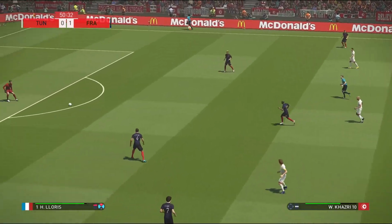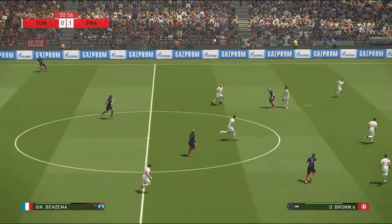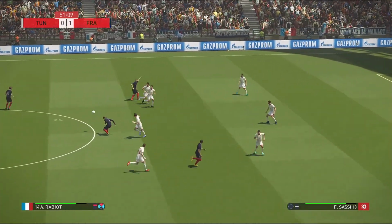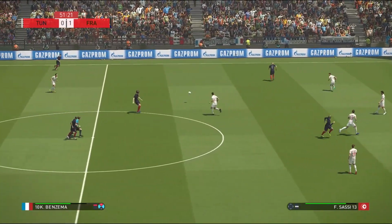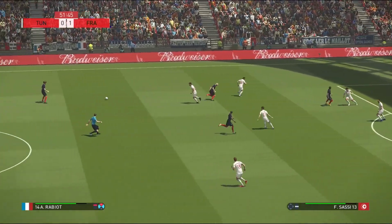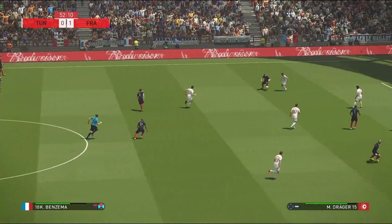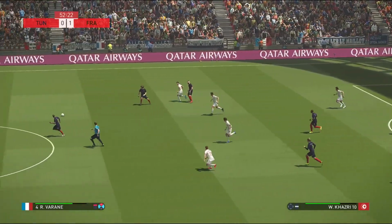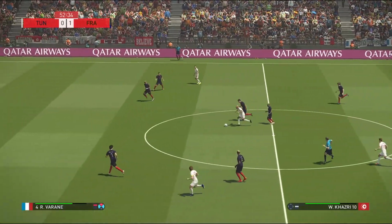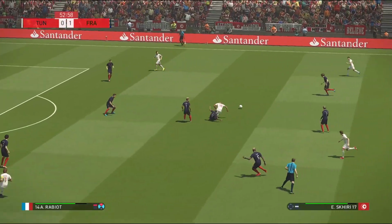Conte sends it forward with interest. Keeper goes long. Out to the left it goes. Rabiot, aimed long and direct. Yeah, that's top defending in preventing him turning, which can open up many possibilities.